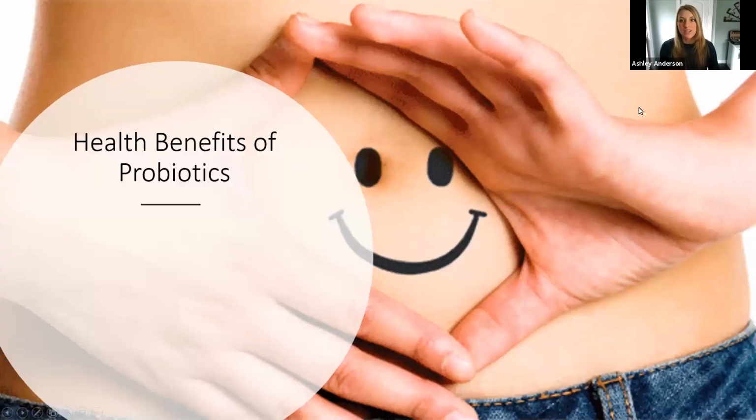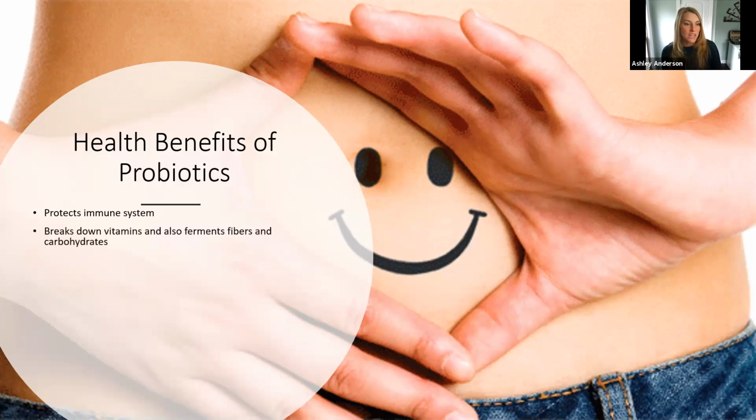Okay, what are some health benefits of probiotics? They protect your immune system. Your immune system, you've probably heard it time and time again, is your gut. Your immune system and your gut are one and the same. It's your second brain. It's really what helps your body take in nutrients, break food down, and send nutrients into the cells that need the energy. So it plays a major role. It breaks down vitamins and also ferments those fibers and carbohydrates. So that's a good thing. It helps to produce fatty acids that are important for inhibiting growth of harmful bacteria. So the probiotic, again, for the win.